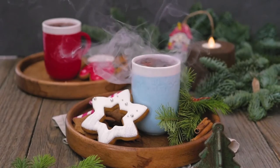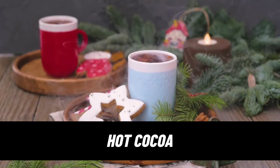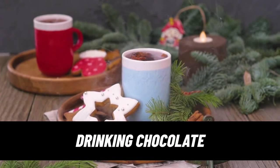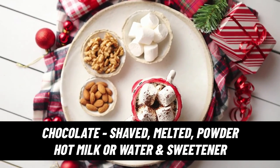Without further ado, let's check out our first Christmas treat, which is hot chocolate. You may also hear it called hot cocoa or drinking chocolate. I don't know about you, but I love a hot chocolate. But what exactly goes into one? Let's check out the ingredients.